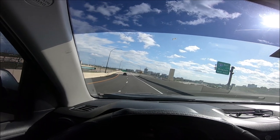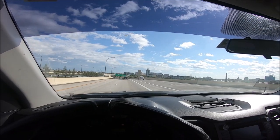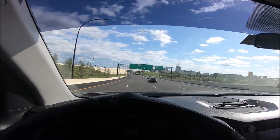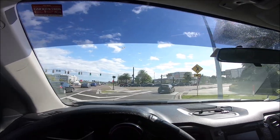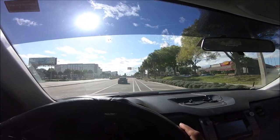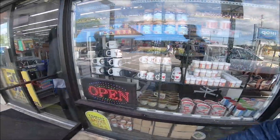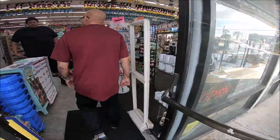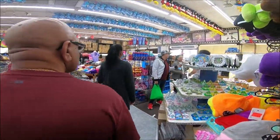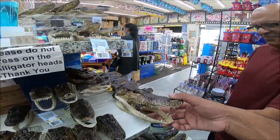This is where all the fun stuff is in Orlando. Disney, International Drive, Universal Studios, all those things. We're at the gift shop, you know. I'm gonna check out some stuff, what they have. You want this alligator?